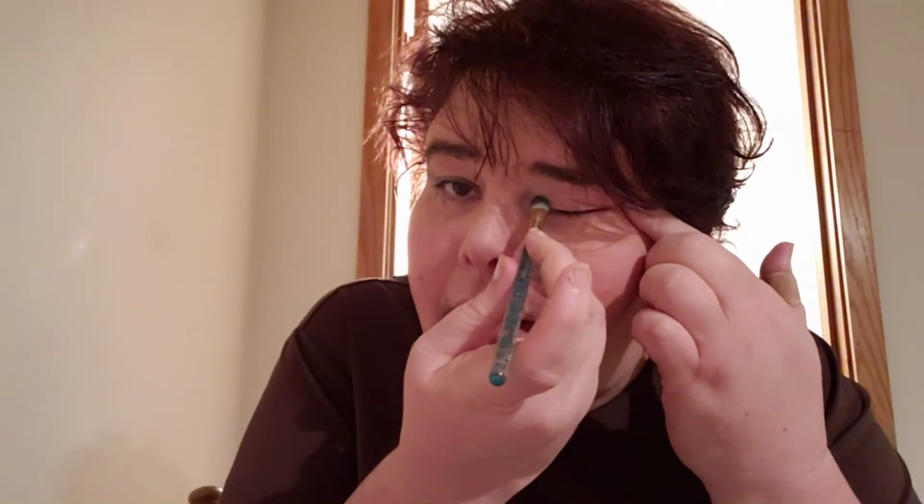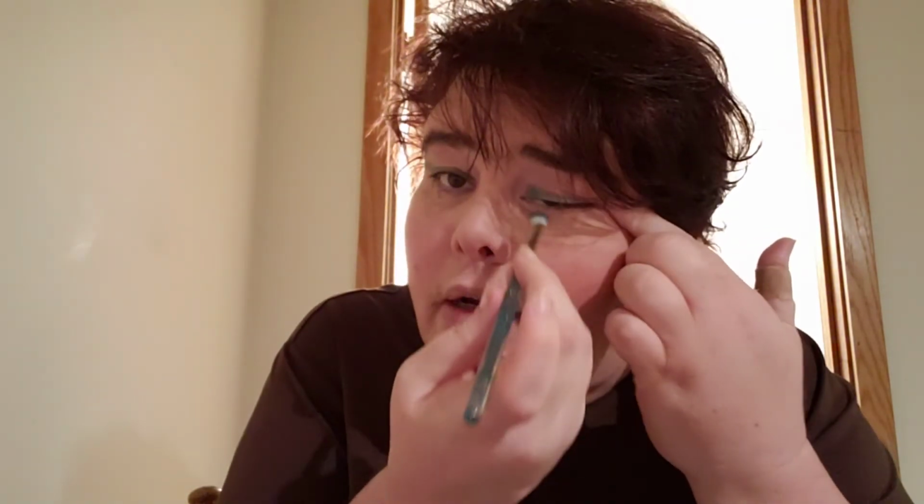I got this palette at the Dollar Tree. I was gonna do that St. Patrick's Day thing with FabFitMama. She did that. She collabed with a bunch of people, but I ended up having to work, so I never even did it.